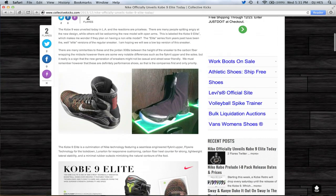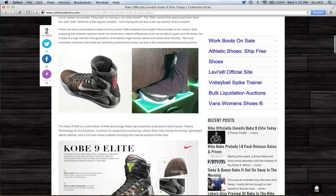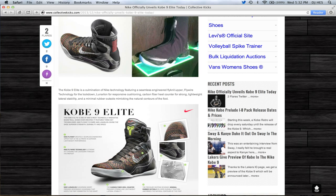Anyway, so here's the thing. I think that the shoe looks great. I think that it's going to be a performance shoe, no doubt. As I mentioned in my previous video, when they first leaked the first image and it was potentially the Kobe, I did get word that it was beforehand, but of course I didn't want to say anything.